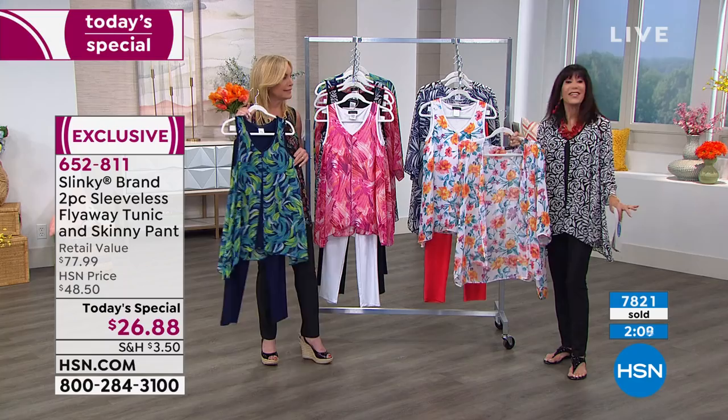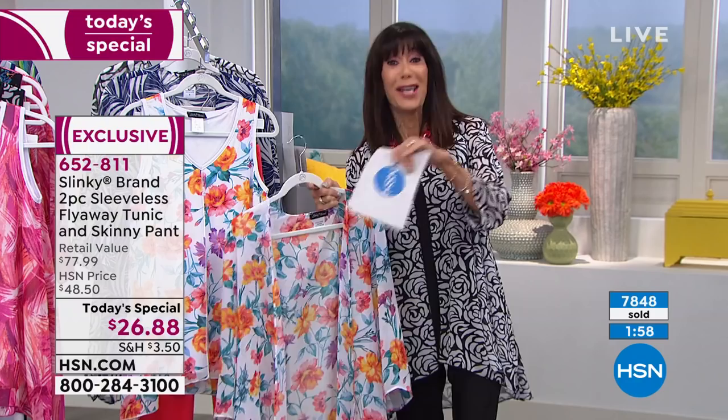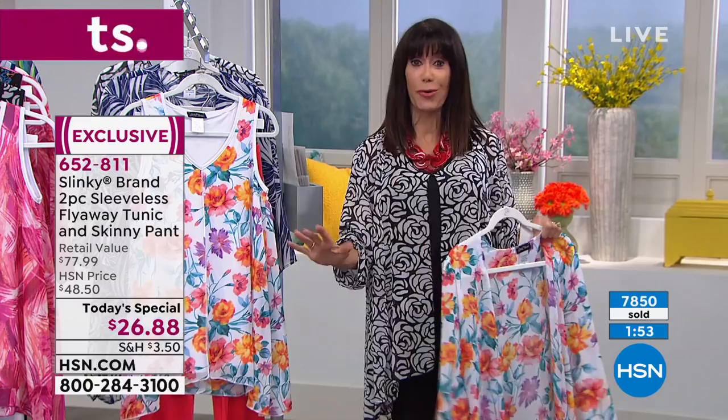20 is coming, the big 20, and we've got so many surprises. I say that because this is a brand that you already know, you already love. I still have the original tank dress that I bought 19 years ago from Slinky. You're gonna love it, and if you do not judge it by the price, I cannot say that enough.